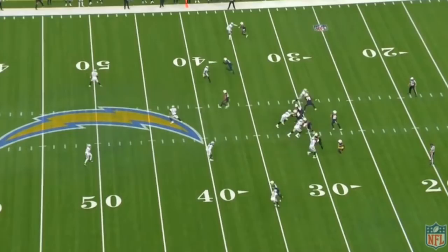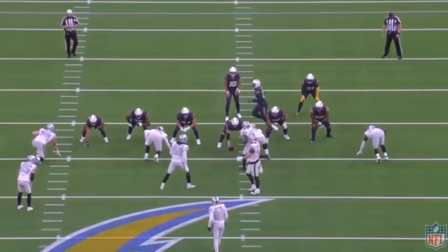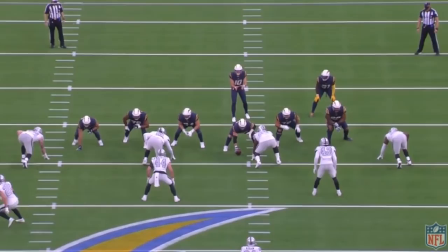We know New England has had success with multiple tight ends in the past. Obviously Aaron Hernandez and Rob Gronkowski come to mind. So we know that this is something they can do. And these are two good tight ends and they should pair with each other pretty well. So yeah, without further ado, let's just get into the film study.